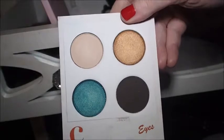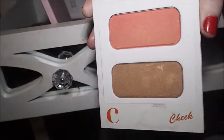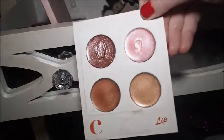So it's got the 4 beautiful eyeshadows there. I love that pop of green down there, and then it's got a really nice gold. Then you've got a blush and a bronzer, which is really, really nice. The only thing missing is the highlighter, and then you've got 4 nice lip products. So yeah, I'm really looking forward to trying that out more.